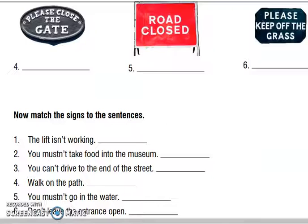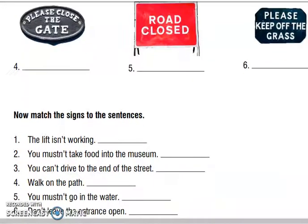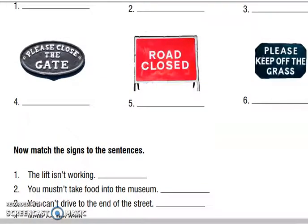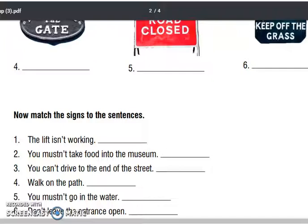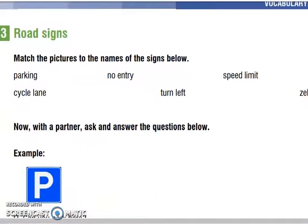So you can't drive to the end of the street. So you can't drive to the end of the street. Walk on the path. So walk on the path. You mustn't go into the water. You mustn't go into the water. And don't leave the entrance open. Don't leave the entrance open. So how are we doing in time?